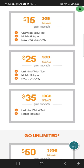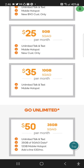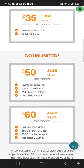To be honest, if you don't like AT&T Prepaid, I say switch. Not switch right away, but weigh your options. Weigh your options. This is interesting.